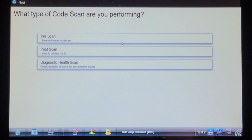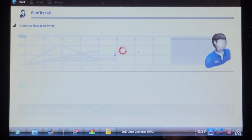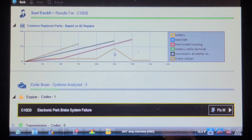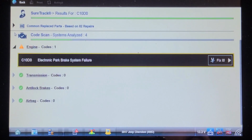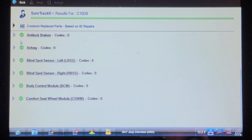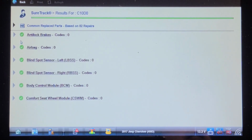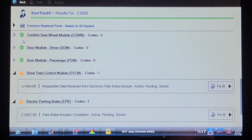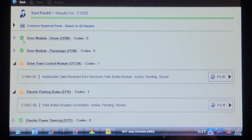Let's do a post scan now. Oh, now we have an electronic park brake system failure. What's going on with that? That's probably what the ding was that I heard. Implausible data received from electronic park brake module. Park brake actuator correlation. C10EC-00.